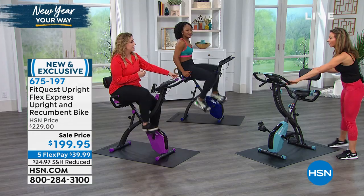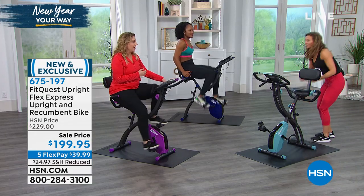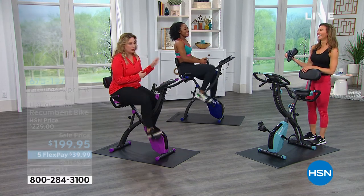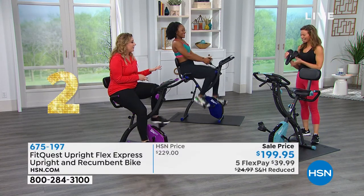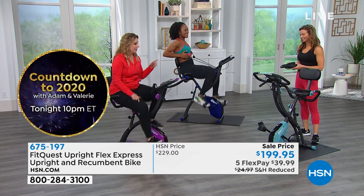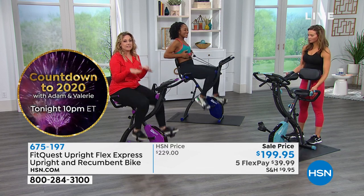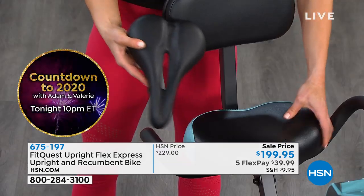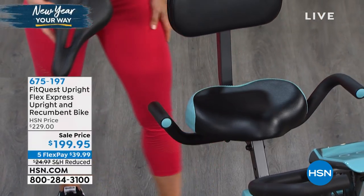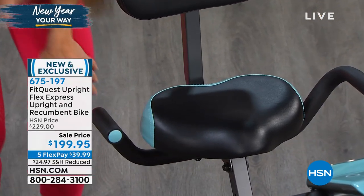You could show that other seat as comparison. I call that the professional biking seat. That looks like a torture device. This is tiny. This is the reason why I cannot do long bike rides, a little bike seat like that. This is wide and cushiony. So women and men of different sizes will be able to be comfortable on this with a 300 pound weight capacity.